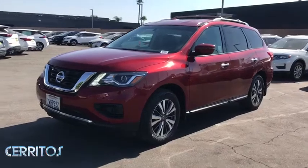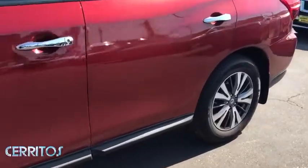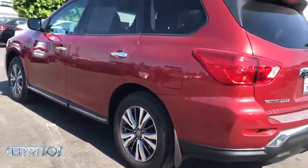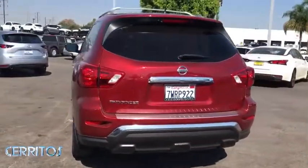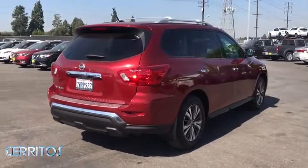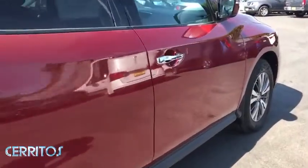You are going to love the 2017 Nissan Pathfinder. The Pathfinder has a premium interior with three rows of seating for up to seven passengers, as well as versatile seating and cargo configurations. This SUV appeals to both truck lovers and car lovers. This vehicle has less than 35,000 miles. Here are some of this vehicle's great options.